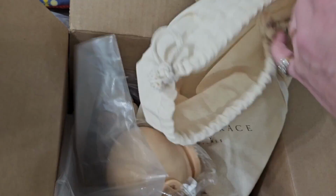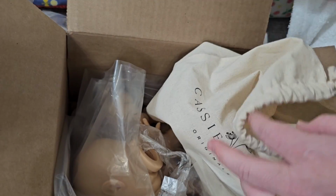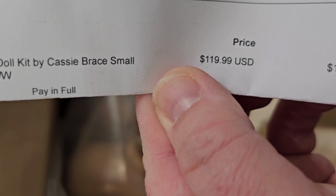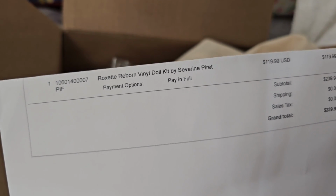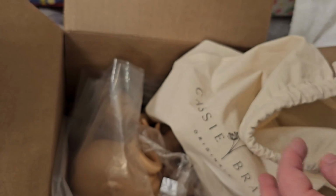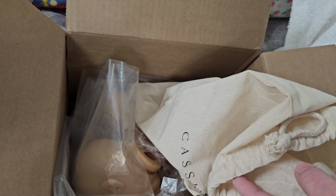You know, this stuff adds up. I'm just saying, if one sculptor can do this, they all can be doing this, because her price, let me go check her price again. I paid $119.99 for that kit. I also paid $119.99 for the other kit. So both kits could have still had the same presentation, in my opinion. It's just, these are the things that make me go in the industry.